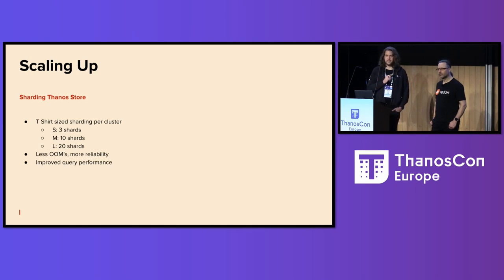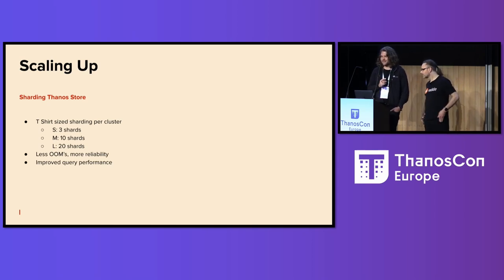Colin talked about vibe-based sizing. I feel like t-shirt sizing is essentially vibe-based sizing. You pick a few different sizes, and when it gets slow, you make it a large. That's really where we're at right now with our Thanos stores.